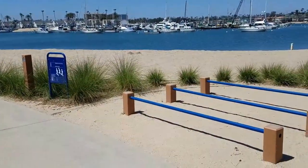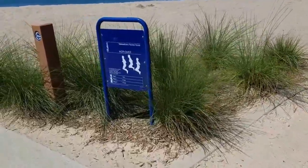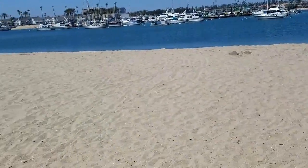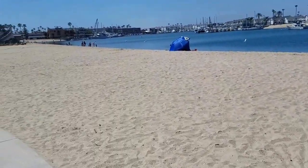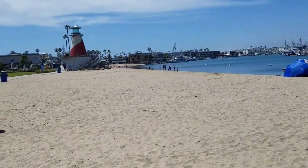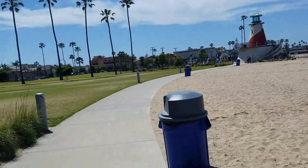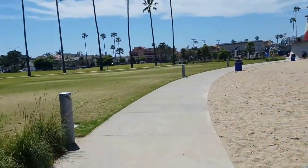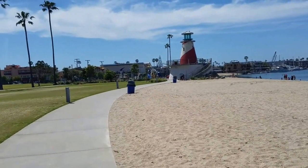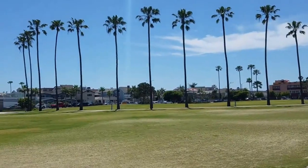Have all these exercise stations. This is called a hopover. And you got a little miniature lighthouse that houses restrooms underneath. And the view up there, I'm gonna go up there and do a panorama. And it has a little slide for children to slide down into the sand. I wouldn't quite fit.